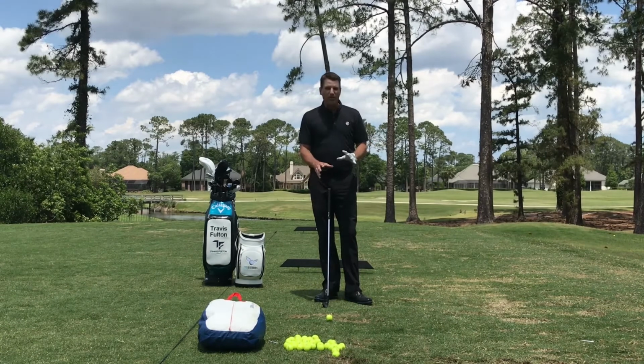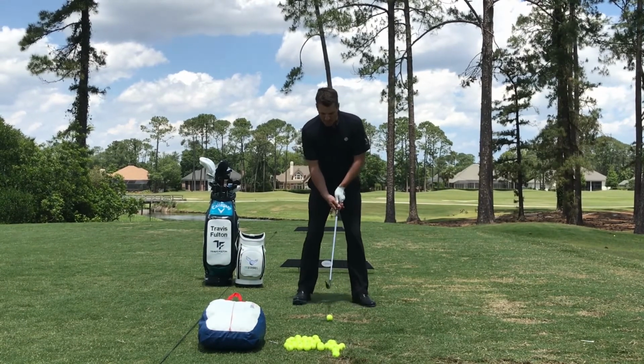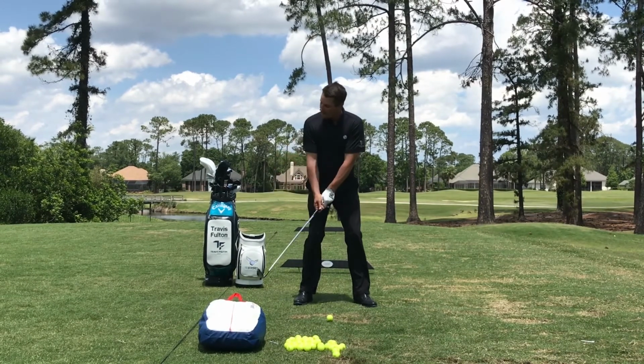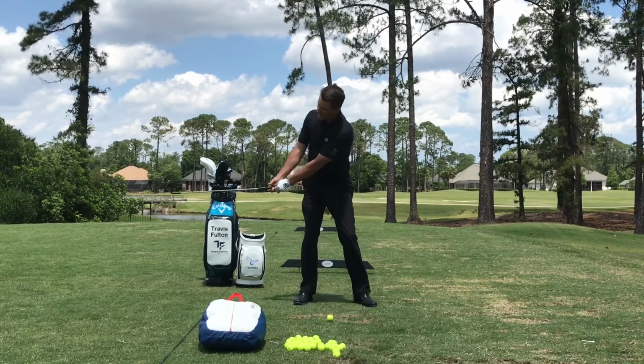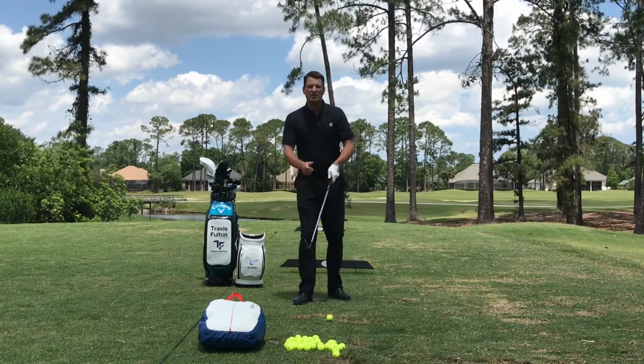Well, I've got the ball teed up slightly. We're going to hit some little shots here, and all we're going to do is take it just about halfway back, just like this, and you'll notice where that bag is there. I'm not going to get this club going all the way to three-quarters of the top. I'm just going to take it about halfway back, about parallel, maybe just a little higher than that. And I'm going to start to assemble my wrists.